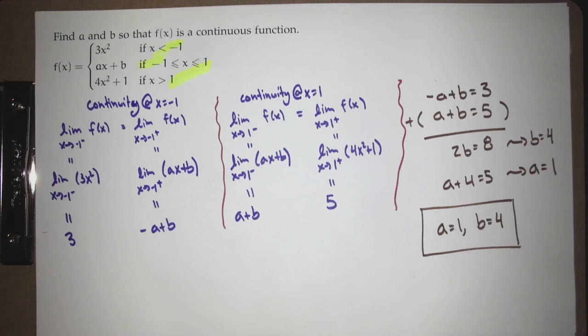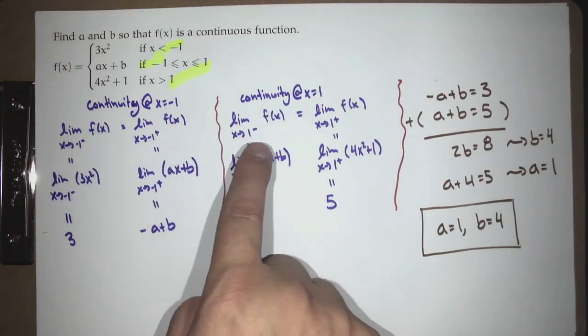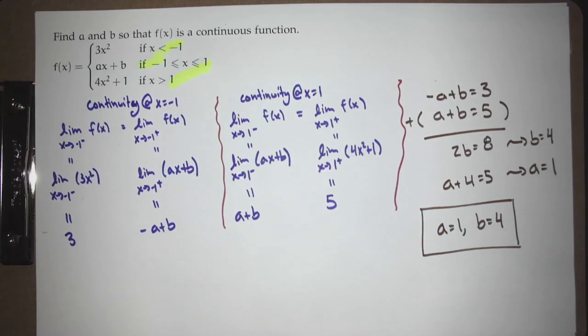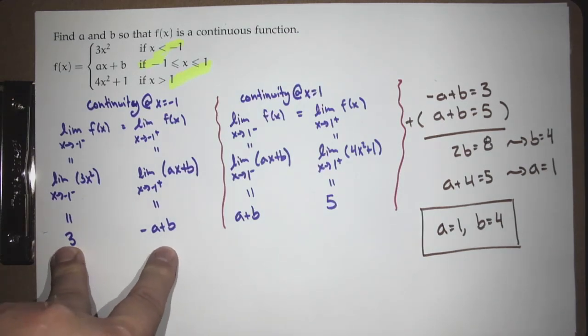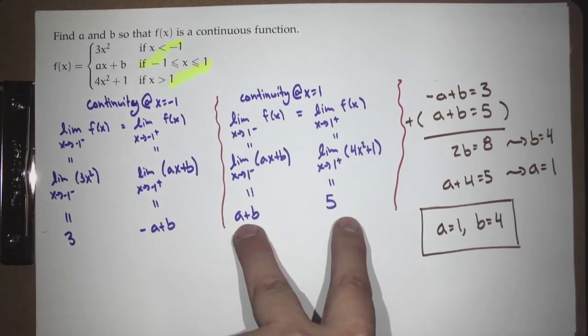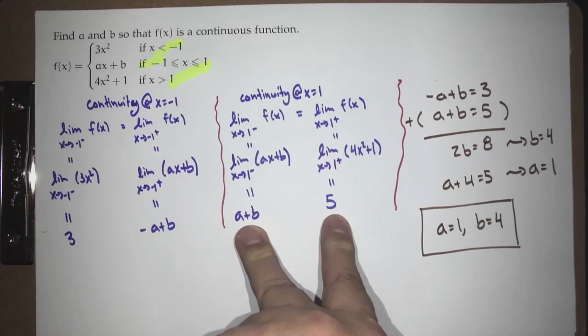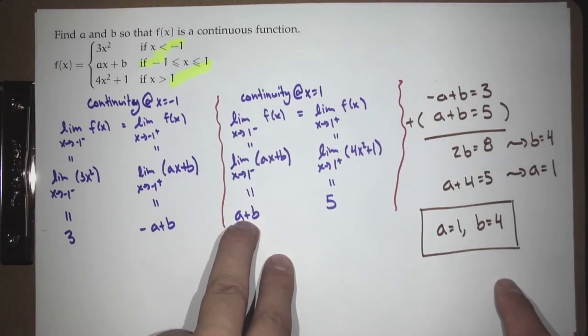And so we just need to make sure that the left and right limits at those 2 points agree. So for negative 1, we get that the left limit is 3, the right limit is negative a plus b. At positive 1, the left limit is a plus b, the right limit is 5. That gives us 2 equations, 2 unknowns we can solve for a and b.